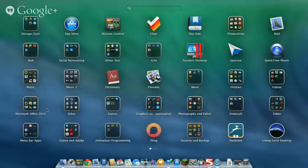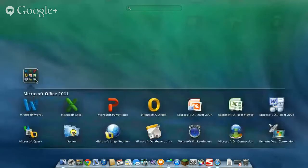Here's my Office folder. This has the Office 2011 apps. I have Word, Excel, PowerPoint, Outlook, and from Crossover I have PowerPoint Viewer 2007, Excel Viewer 2007, and Word Viewer 2003. Then I also have Microsoft Query, Solver, some register thing, I can't read that. The database utility, some reminder thing, I can't read that either. Microsoft Desktop Connection, Remote Desktop Connection.